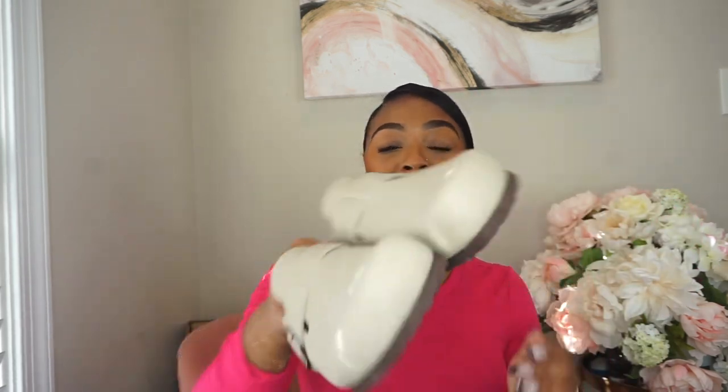And like I said, if you want to get away with these in the winter, I think you can, as long as it's not snowing or raining. You could put on some chunky socks. The possibilities are endless with these. And like I said, these are not Birkenstock. They're by the brand Cushionaire, and it does say that it is genuine leather.